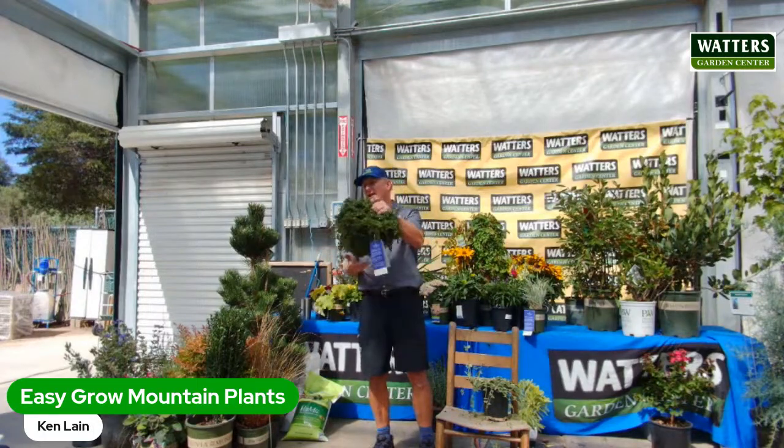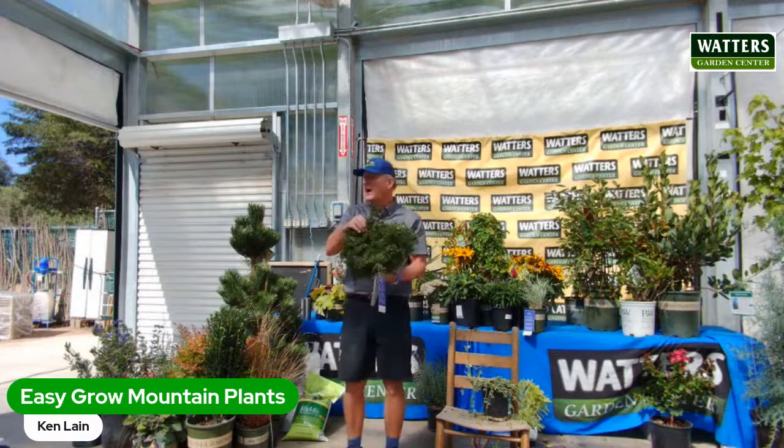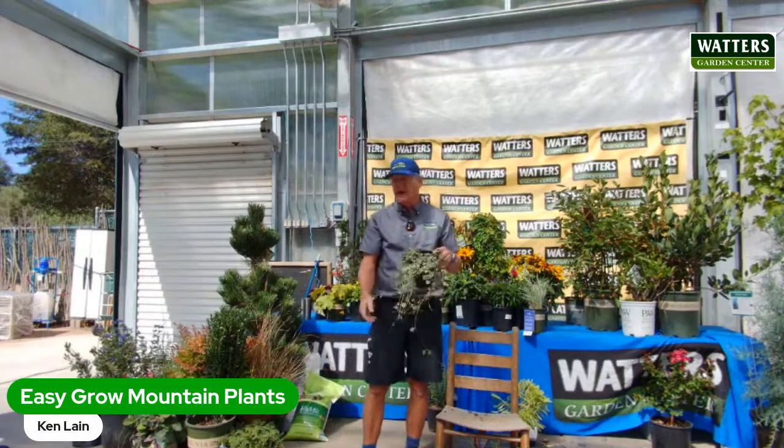You can come take a picture of the tag. But cotton-easter is how you spell it. There's three or four of these that are popular. This is actually the number one seller. The green one is. I brought this variegated one.